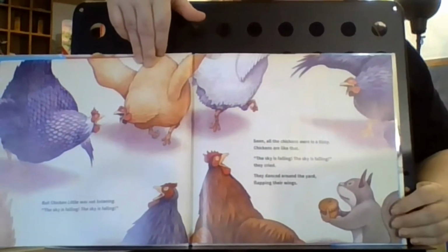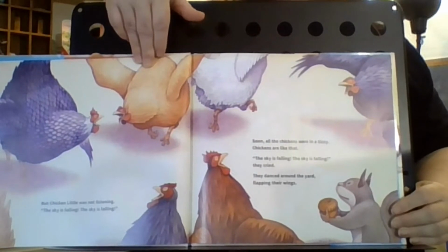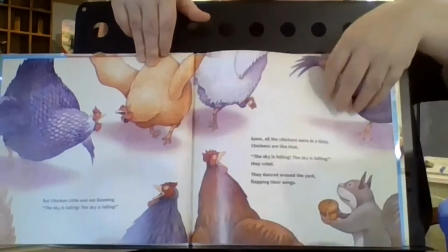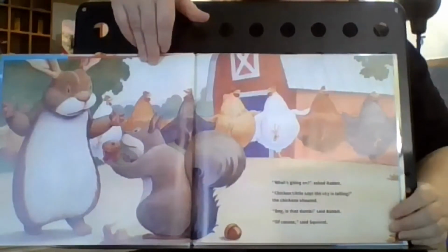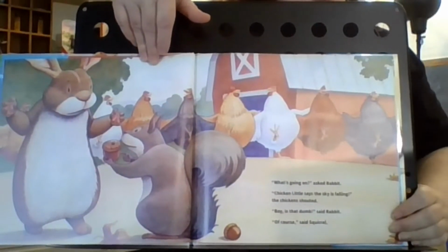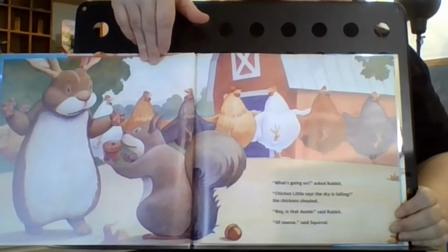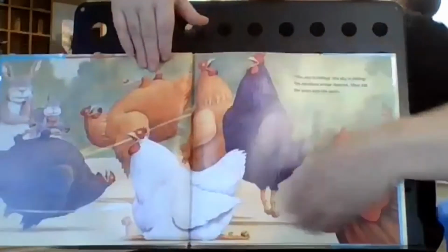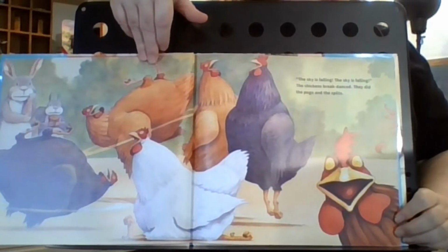Soon all the chickens were in a tizzy. Chickens are like that. "The sky is falling! The sky is falling!" they cried. They danced around the yard, flapping their wings. "What's going on?" asked Rabbit. "Chicken Little says the sky is falling," the chickens shouted. "Boy, is that dumb," said Rabbit. "Of course," said Squirrel. "The sky is falling! The sky is falling!" the chickens breakdanced. They did the pogo and the splits.